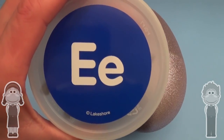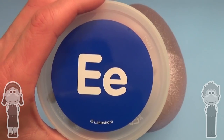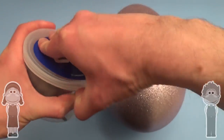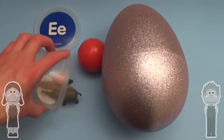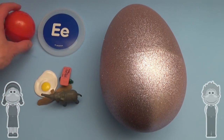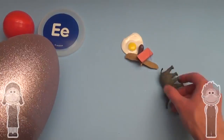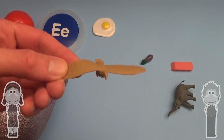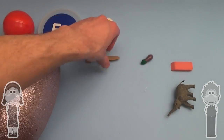It's a Big Mouth Academy Learn a Letter. Today we celebrate the letter E. Now let's see what surprise toys we have that start with E. Wow! Yeah!